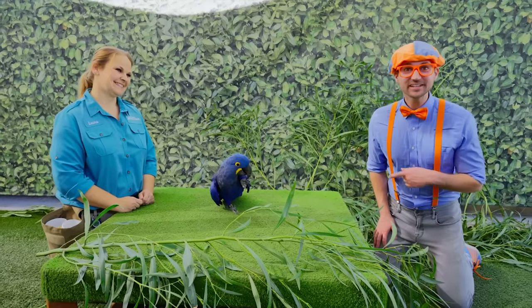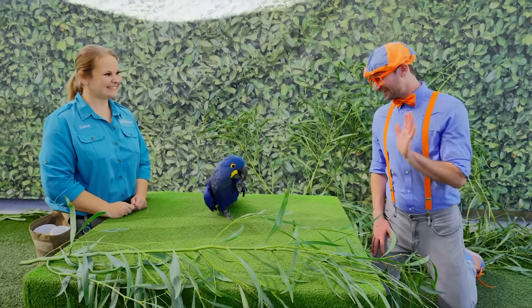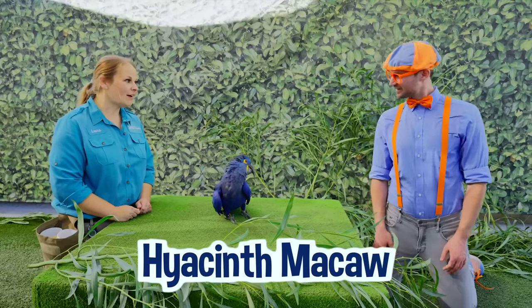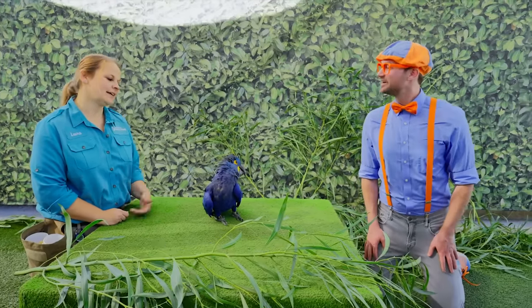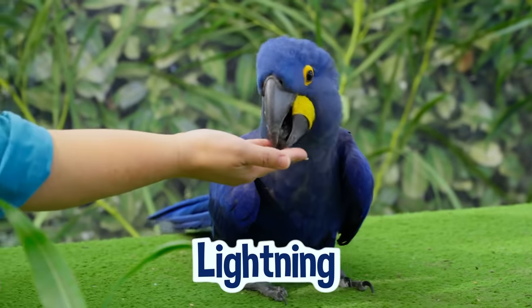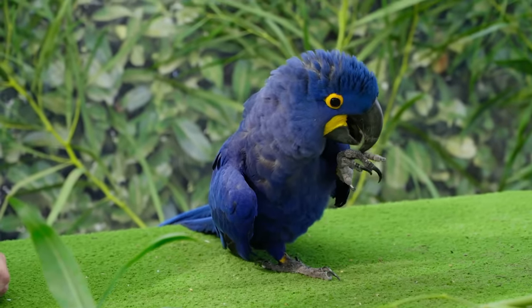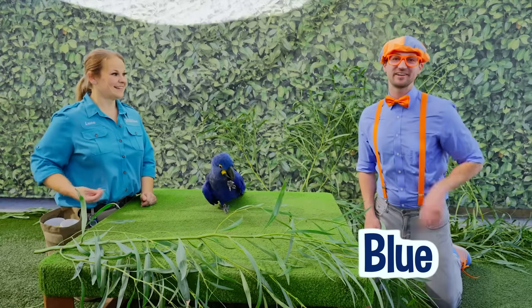Check it out! Look at this bird! Oh, hello! What kind of bird is this? This is called a hyacinth macaw. They're found in South America, and his name is Lightning. Wow! South America. And he is such a pretty blue color. That's one of my two favorite colors.